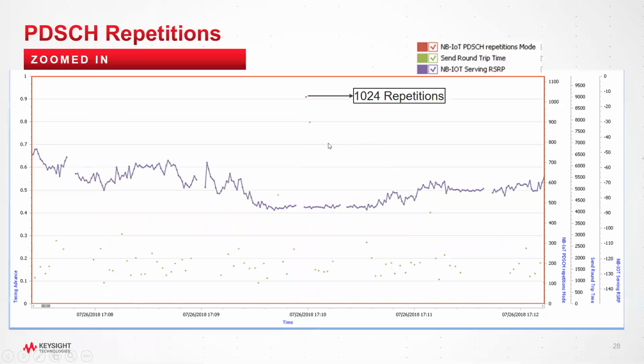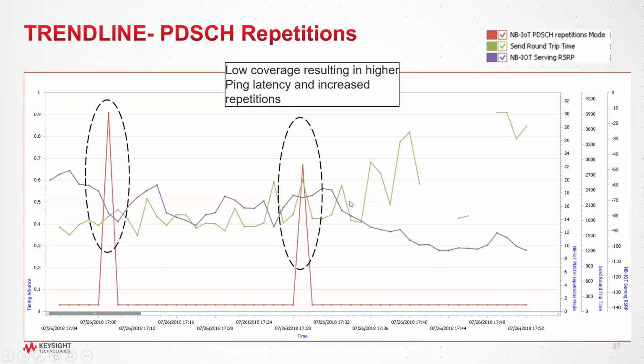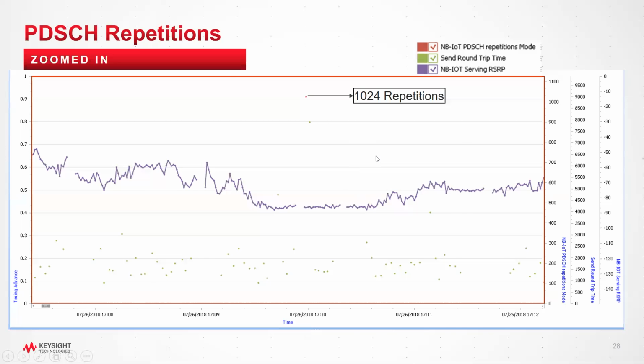I can actually zoom into that specific location that I just showed you. When I have my low RSRP, you can see that there is actually a break in RSRP. During that actual break, I have a spike in my round trip time, which is the one in green that I'm pointing to. At that same time, there is also a higher number of repetitions. I have 1,024 repetitions, which is the maximum number of repetitions that would happen. This is more of a zoomed in view. The previous view that you saw was a trend line.